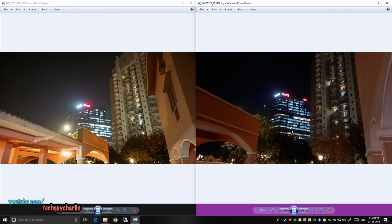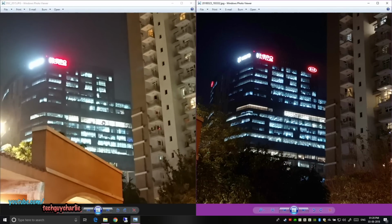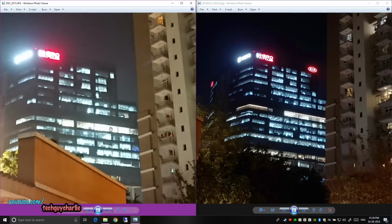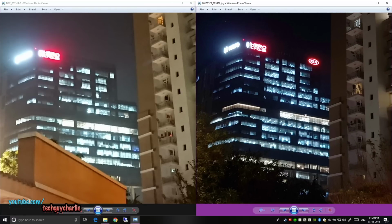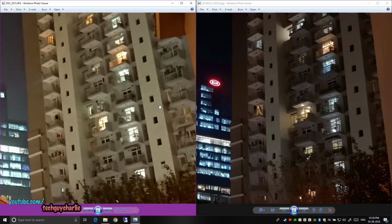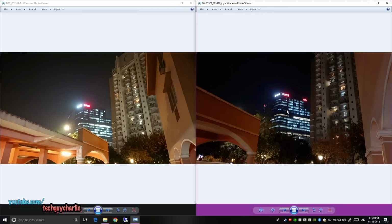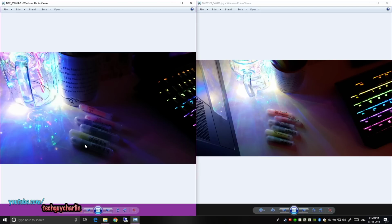But as soon as you zoom in, you'll see the mess that is on the Sony phone. This part of the building is completely washed out. Meanwhile, this is visible quite clearly. You can even see the inside of the building much better here. And with this building, even though this is brighter, it seems slightly out of focus and the picture is on the softer side. Meanwhile, this is sharp and clear. Even though the Sony phone comes with laser autofocus, I think the focusing job is done much better on the Samsung phone. So let's move on to the next picture.